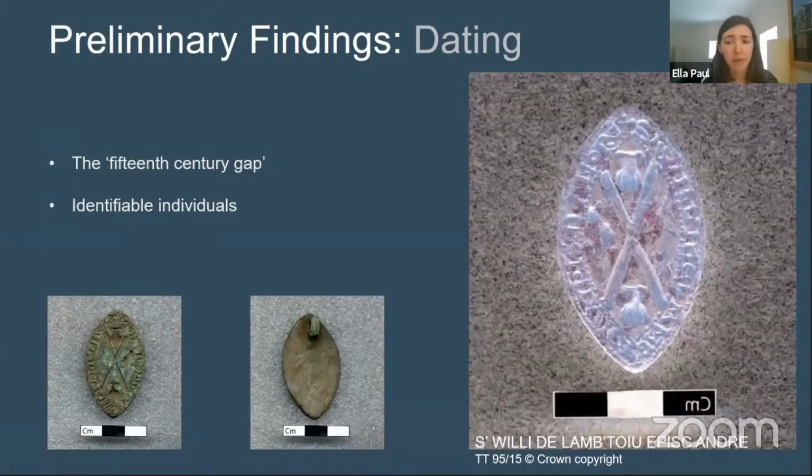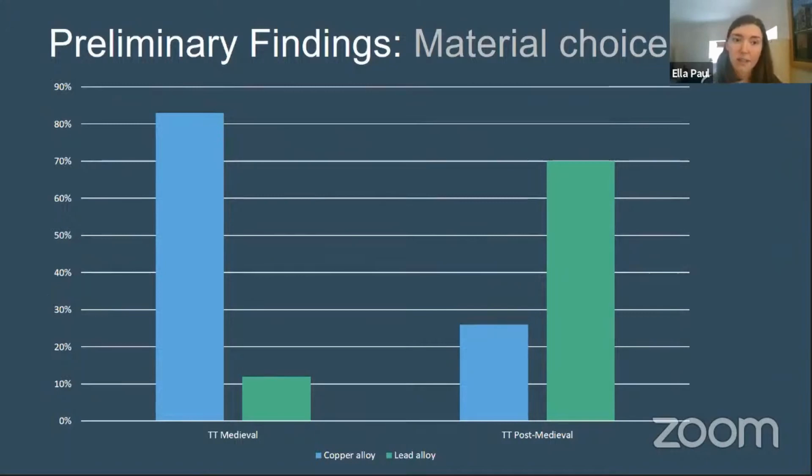In terms of material choice for seal matrices, this is a bit of a crude graph, but I think it displays what it needs to. We have a strong predominance for copper alloy in the 13th and 14th centuries. We have very, very few lead seals. That was something that really shouted out to me when I was comparing it to the data in England and Wales, their seal matrix data, that actually there are a lot of lead alloy seals, and we have two or three. But we see this complete shift into the 16th and 17th centuries, and we see this predominance instead of lead alloy. And one of the reasons for that is that we start to see a very particular type of Scottish seal matrix being used at that time.